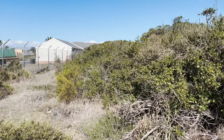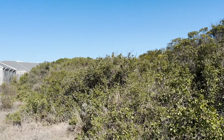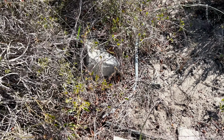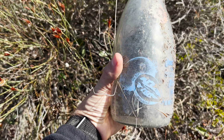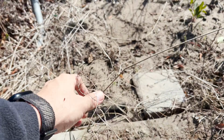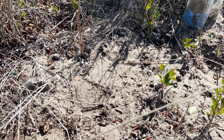So I'm going to walk along this fence line, see if we can't see anything else, and then maybe head back through the veld, back to my car, and maybe try one more spot, and then we'll see what else we can find. We'll see, here's a piece of concrete already. So again, there's a massive pile of these old drink bottles, fruit juice bottles. Gone are the days where you got drinks.